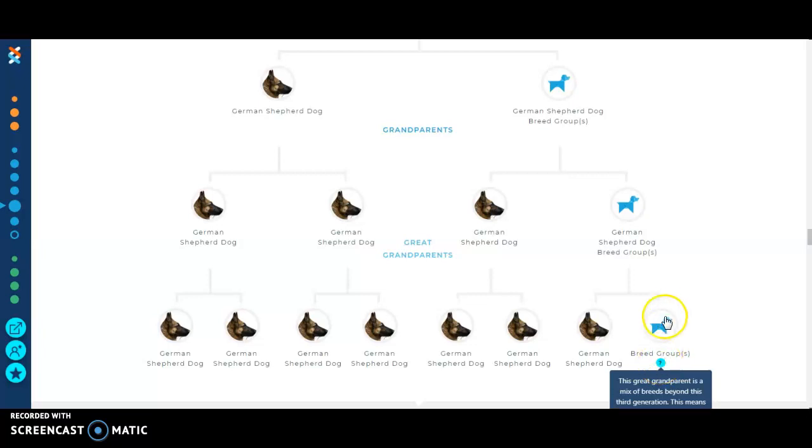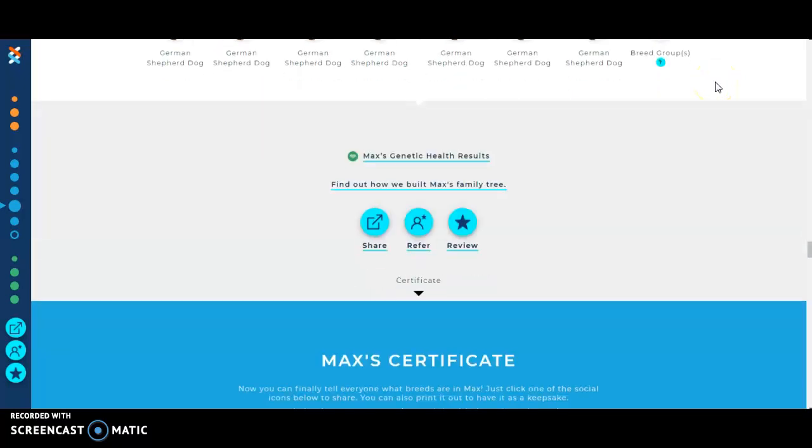I guess this is beyond what they could do. But the grandmother was pure German Shepherd. So he has a lot of pure German Shepherd in him, which is good. But I do, you know, for the price of the test, I am kind of disappointed that I wasn't able to get even a guess of the breeds that he could possibly be.